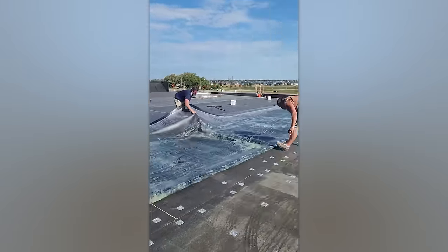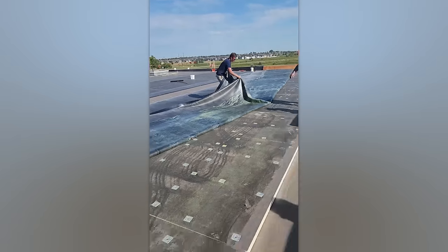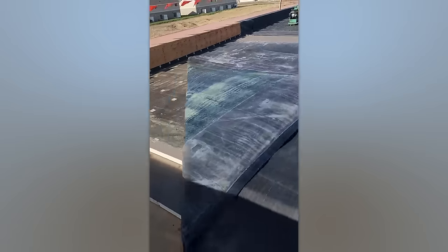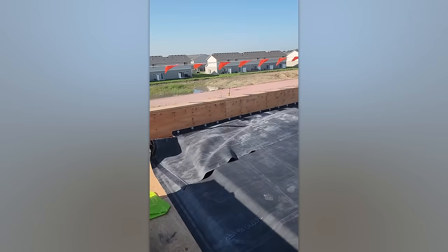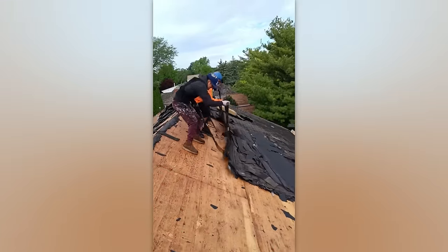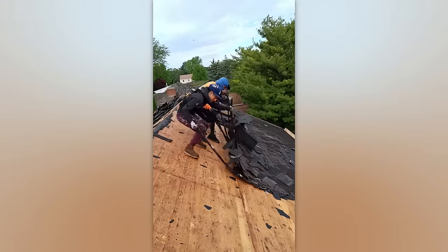This dude used his smarts and unlocked a cool new method for arranging stuff on the rooftop. These guys just don't understand why stripping the roof is considered a long and complicated job.